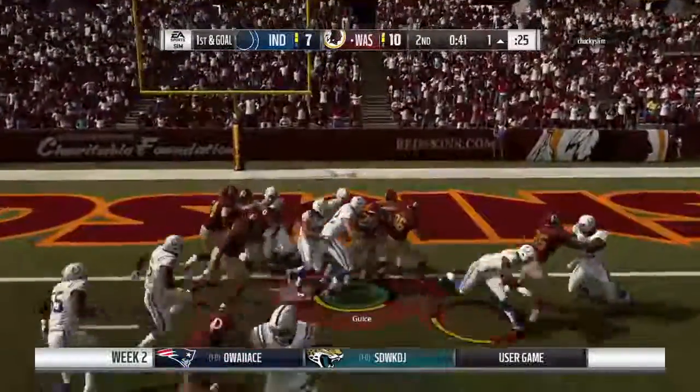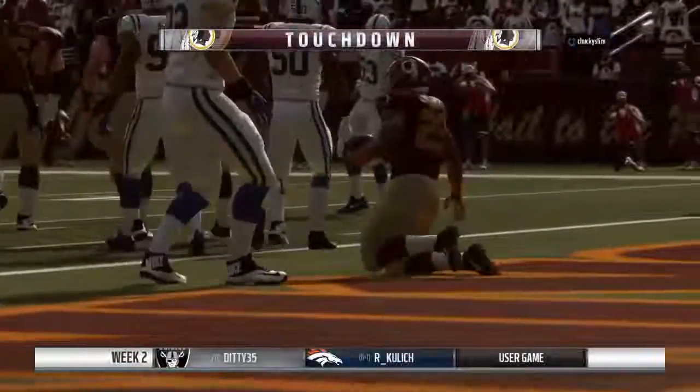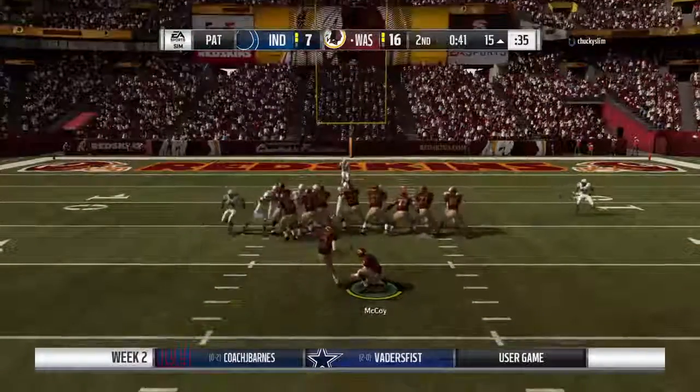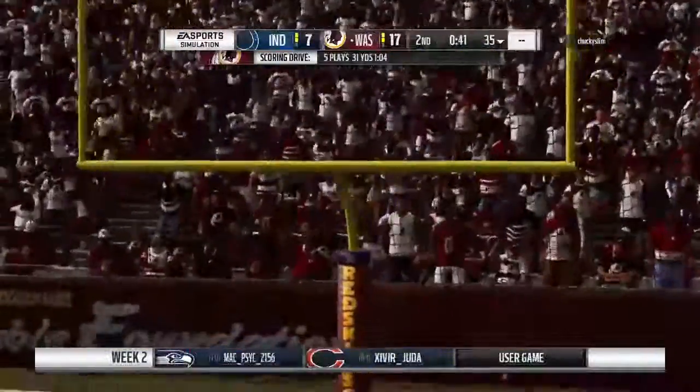On the ground, Geis, and he is into the end zone. Touchdown, Redskins. Darius Geis, his 2nd touchdown of the game, his 3rd on the year. And the Redskins find a way to stretch their lead.